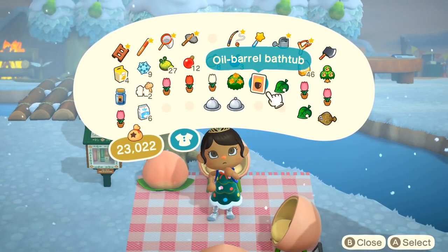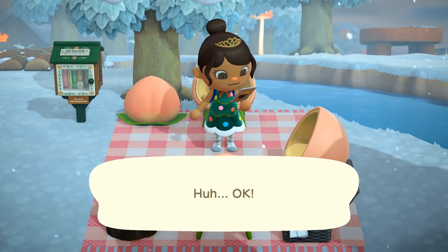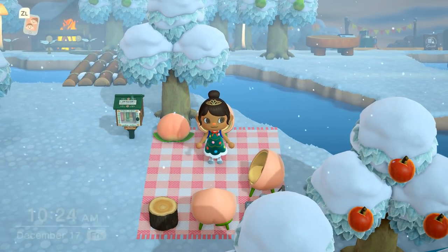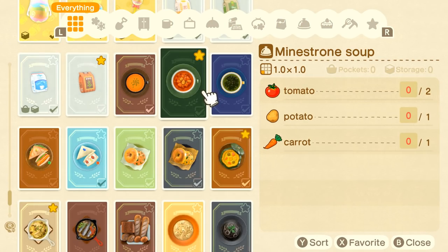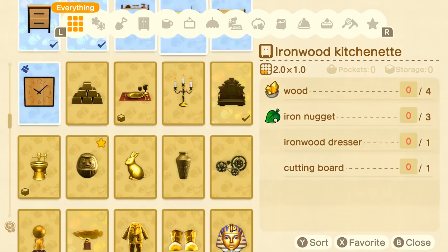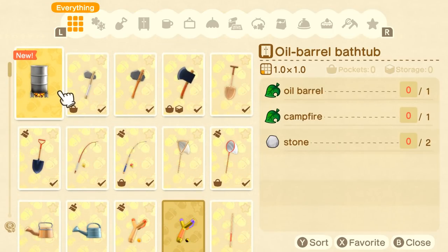And then I also got this oil barrel bathtub from one of the Nook Mile Islands I went on searching for a new villager. And I have no idea what that looks like. I didn't even know that was a thing that existed. So let's go up and see what the oil barrel bathtub looks like. I'm kind of dubious about this. Oh my gosh. Yeah, I'm really dubious about this. If you have a campfire and an oil barrel and 2 stones, you can make an oil barrel bathtub.